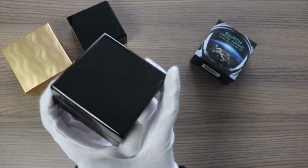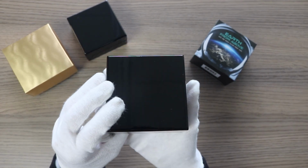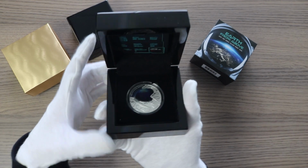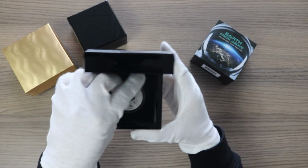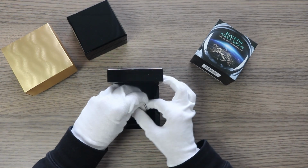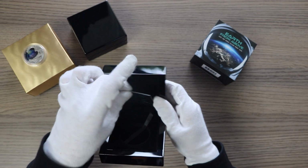It comes set in this nice, sleek, ebony case with some protective lining to hold the coin in place. Or should I say, space. Oh, wow. Each coin comes with its own individually numbered certificate with a similar design to the box. If you like sci-fi, you're in for a treat.